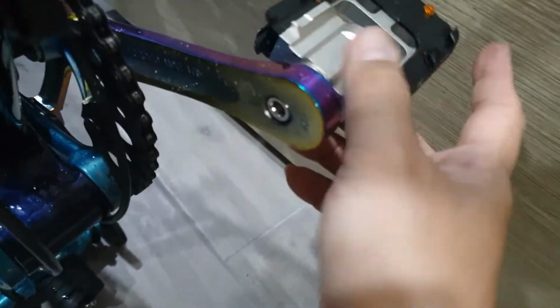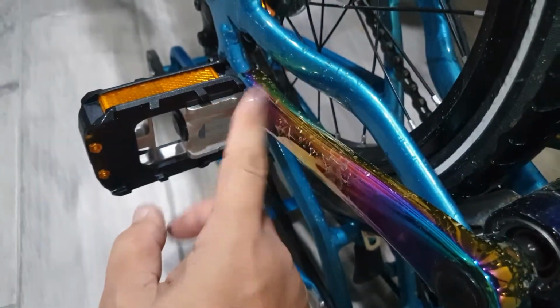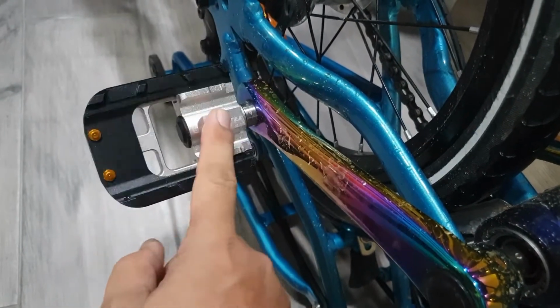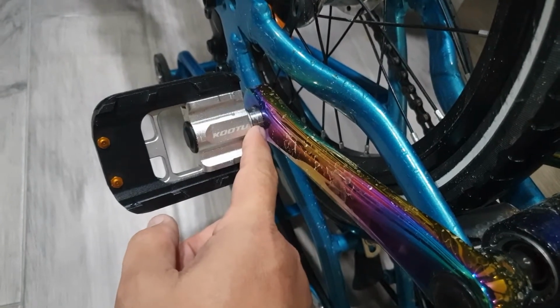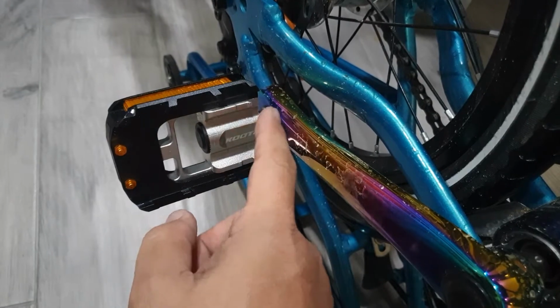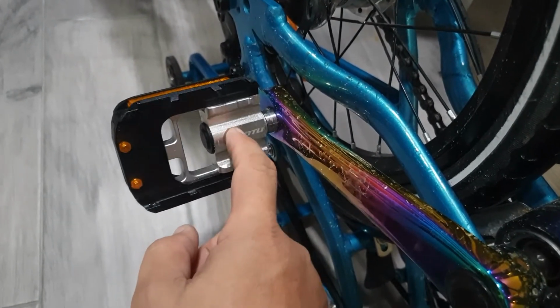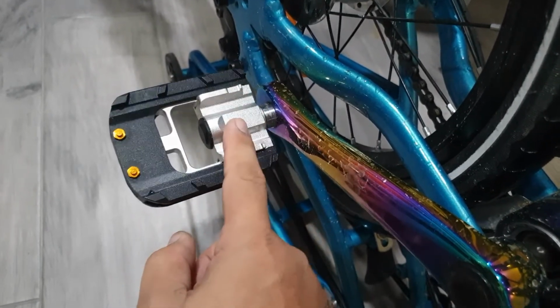And actually it came off a few times while I was traveling from Pongo to Marina. Maybe because I did not put in Loctite. If you think that I did not put in Loctite, or what I should have done to make the pedal stay in the crank, do comment. Tell me your suggestions for people who do not have Loctite at home.